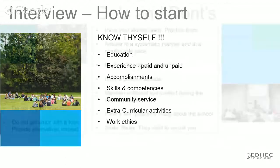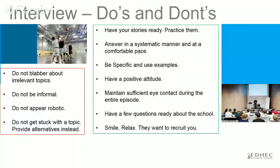Do's and don'ts for the interviews. Focusing on the don'ts: do not blabber about irrelevant topics. Try to answer the questions that are being given to you. Do not be informal. I would advise you to pay attention to how you are dressed, how you appear as well. Try to portray a confident image, and do not get stuck on a topic.